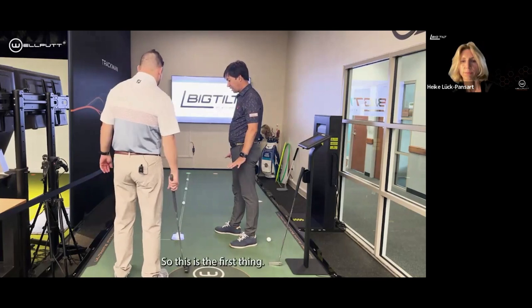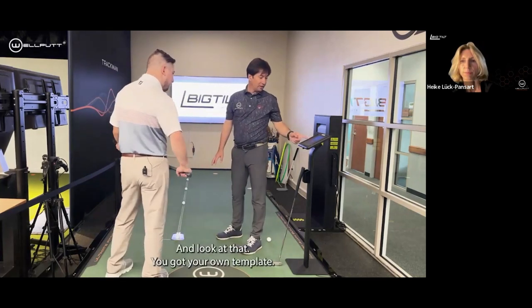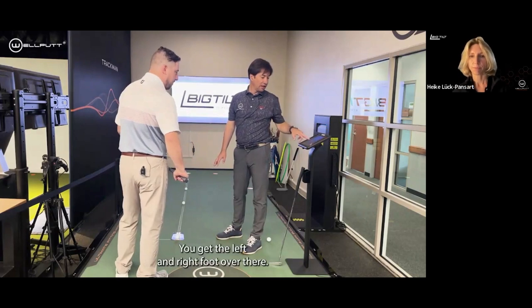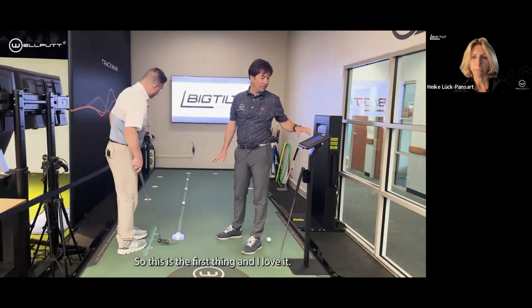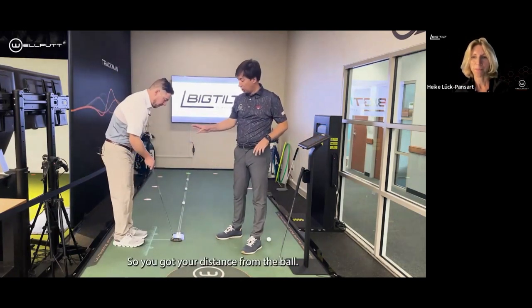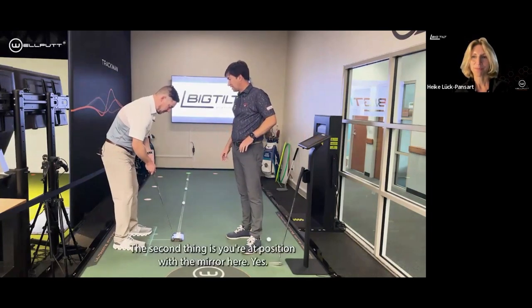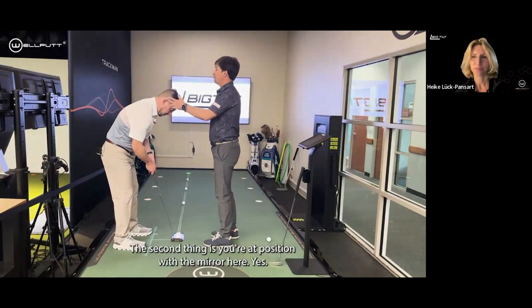So this is the first thing. And look at that. You got your own template. You're 10 inches from the ball. You got left and right foot over there. Perfect. So this is the first thing, and I love it. So you got your distance from the ball. You will have a lot of consistency with this. The second thing is your head position.